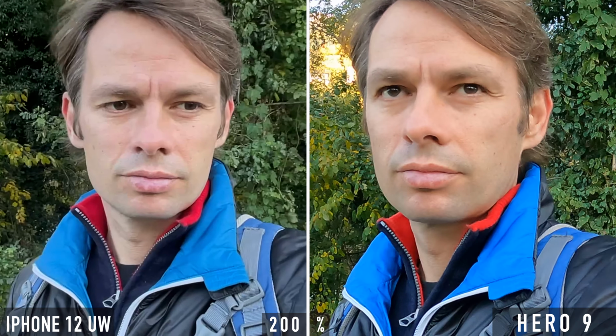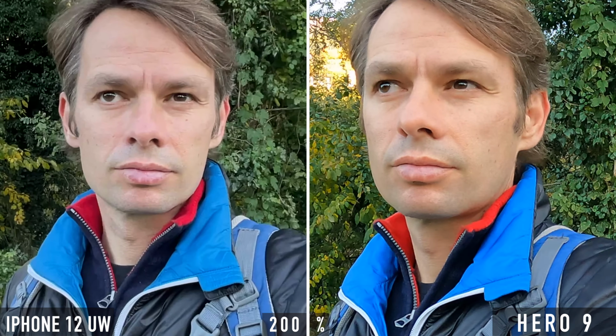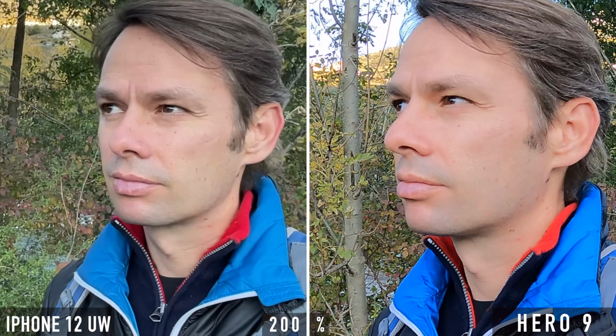The most important of all colors is the color of the skin tones. I actually like the skin tones of both cameras very much. Like before, the skin tones on the GoPro image are a bit more saturated. In addition, the skin tones of the GoPro may look a bit redder or orange. What is also noticeable is that the GoPro smooths the skin a little bit, as if you would put a beauty filter on your face.